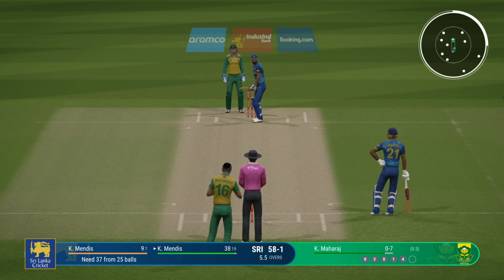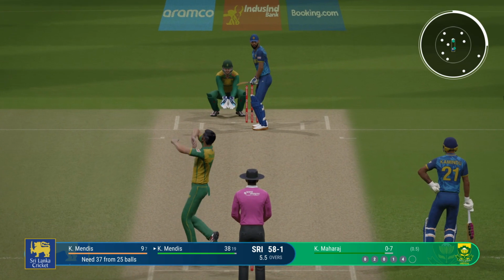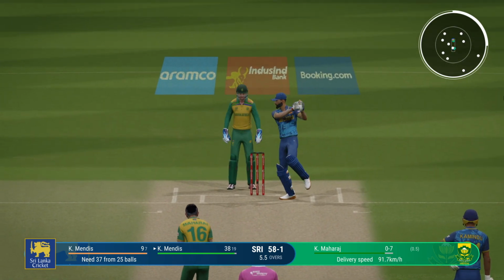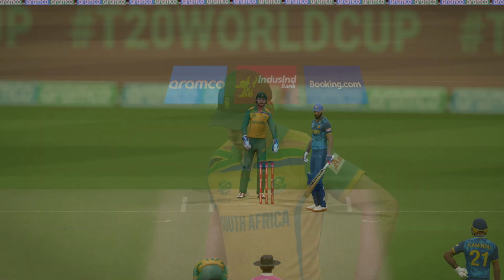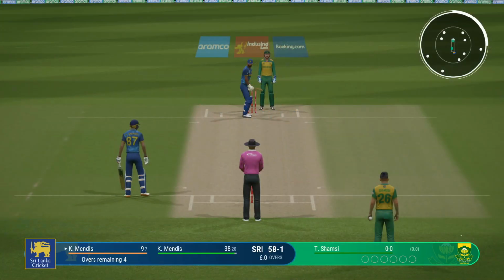I'd like to see them just aim for the top of off now. As a bowler, you've got to make them play on your terms. Seven runs added in that over. Sri Lanka 58 for one. Shamsi, the left armer, is coming into the attack from the south end.